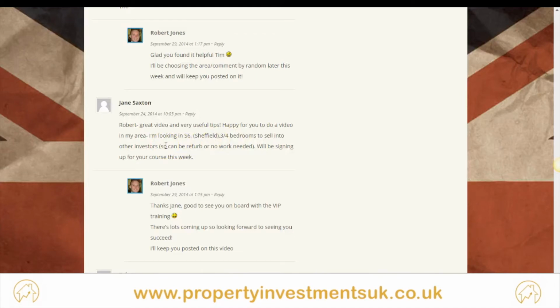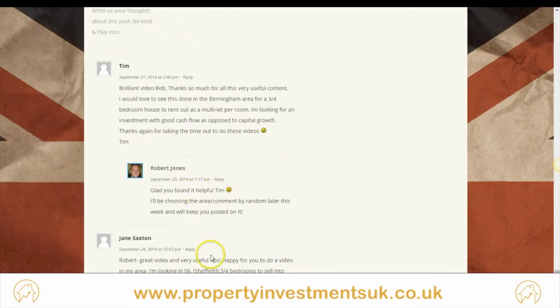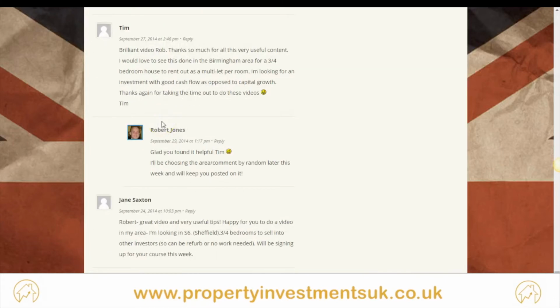And that's a great cash flowing strategy as well. That can be refurb or no work needed, no problem. And she's signing up for the course this week, great stuff. And then Tyler. Tyler's looking for refurb projects in Salford, Mosside and Rushome. That's an area in Manchester that we cover as well, so we'll know a little bit more about that area if we pick that one. Something that he can buy, let and refinance, preferably. Perfect, no problem. So we've got Manchester, Sheffield and Birmingham.